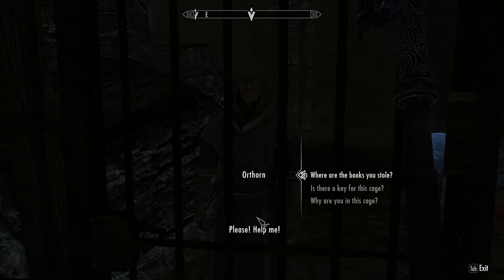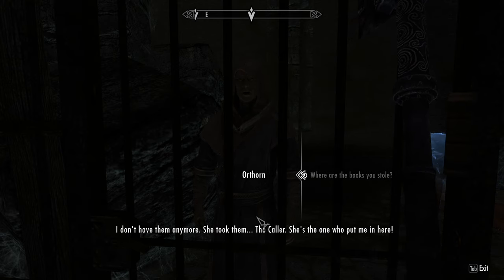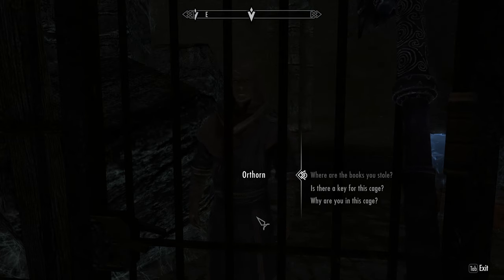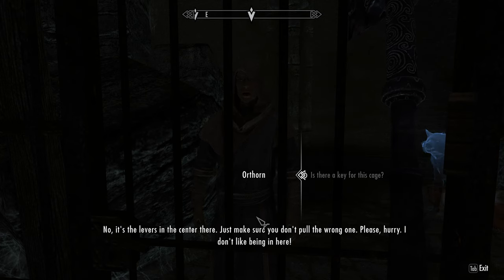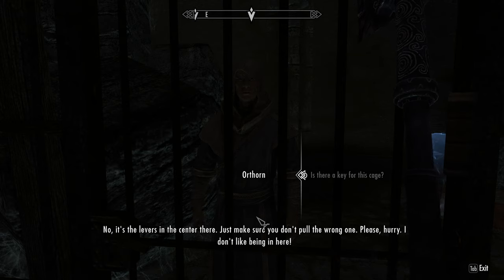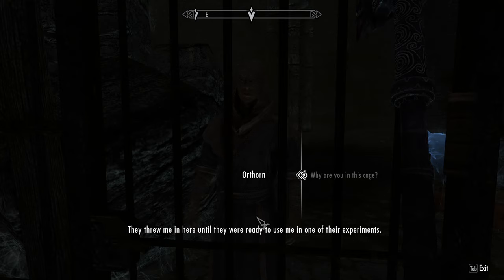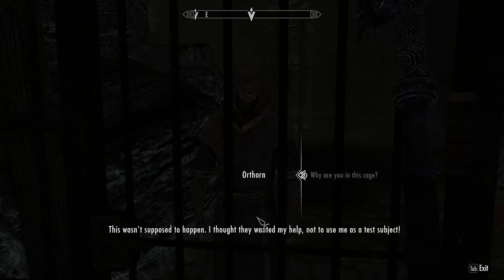Alright. Please help me. Where are the books you stole? I don't have them anymore. She took them. The collar. She's the one who put me in here. Please, let me out of here. Is there a key for this cage? No, it's the levers in the center. Just make sure you don't pull the wrong one. Please, hurry. I don't like being in here. Why are you in this cage? Threw me in here until they were ready to use me in one of their experiments. This wasn't supposed to happen. I thought they wanted my help, not to use me as a test subject.